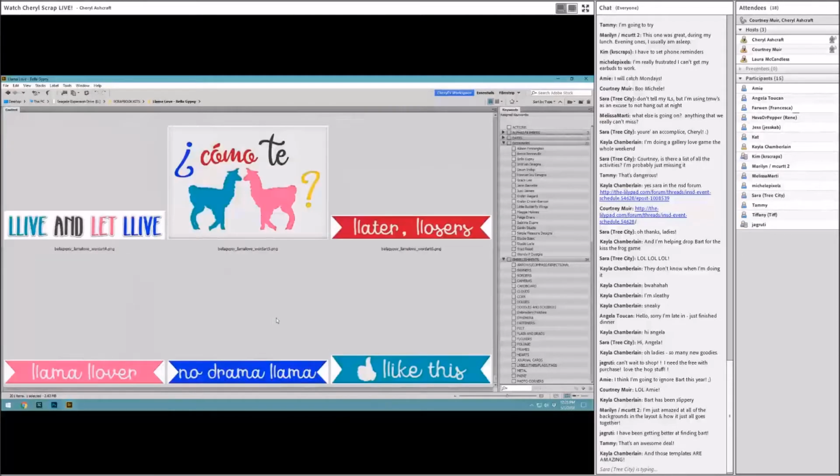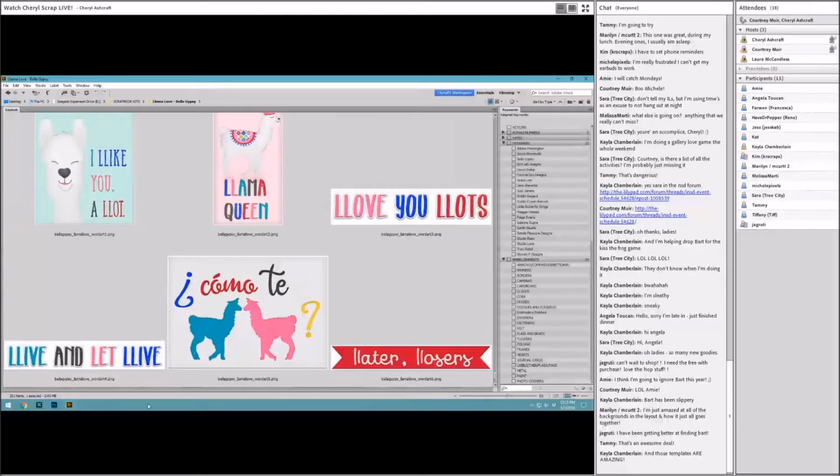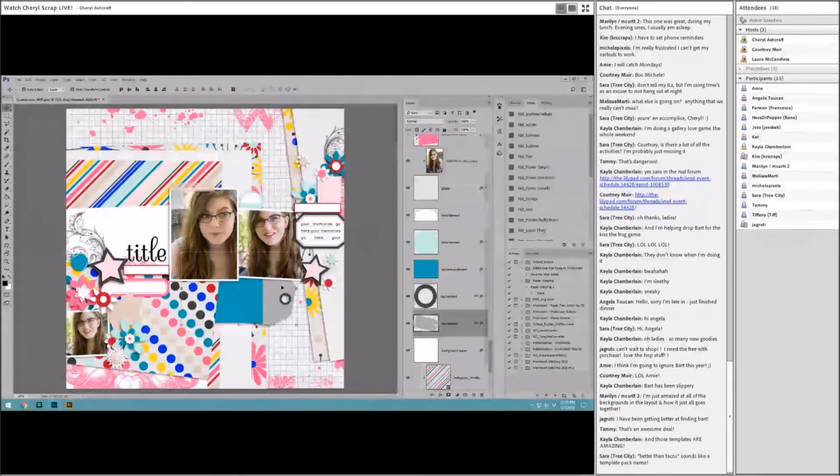Marilyn says she's amazed at all your backgrounds and your layout and how it just goes together so well. Which, yeah, there's a lot of patterns and stuff, but it looks cool. Cute.